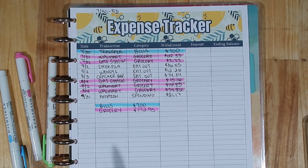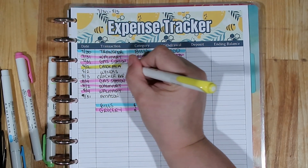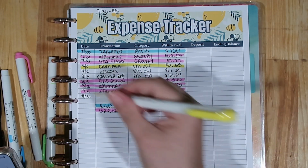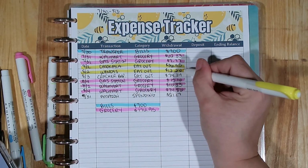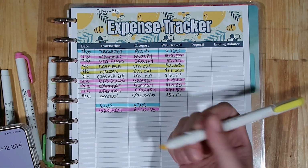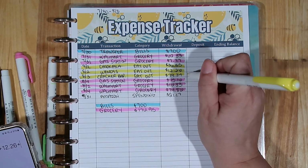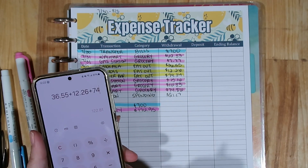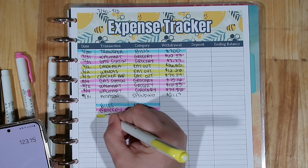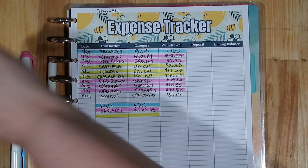All right, let's see. Eating out. This I'm nervous about. Let's see how we did. All right, $36.55 plus $12.26. This pen is very smeary, so I'll have to think about using a different pen in the future. Plus $74.34. Okay, so $123.15 in eating out. Not great.